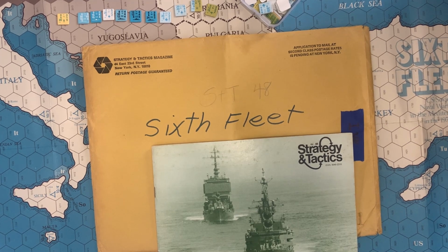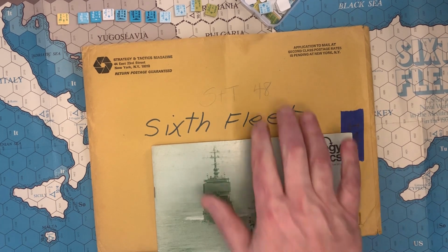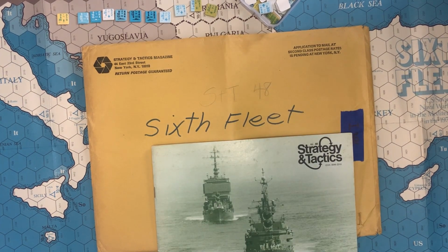Anyway, I saw this on eBay a while back. I picked it up with shipping for $13.50. And it is in very good condition. Now, it came with the original mailing envelope. I've got the original recipient's name covered up, but I keep this in the bag as part of the collection of this particular game.